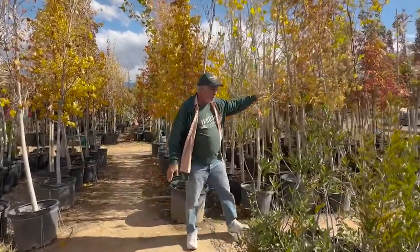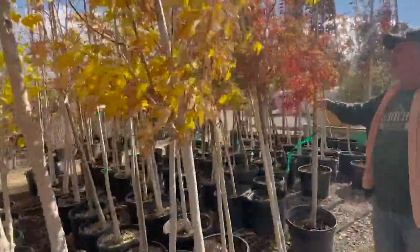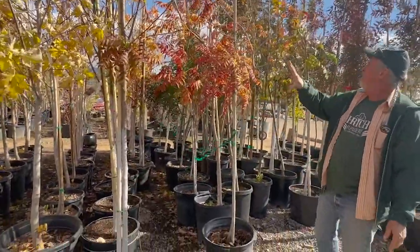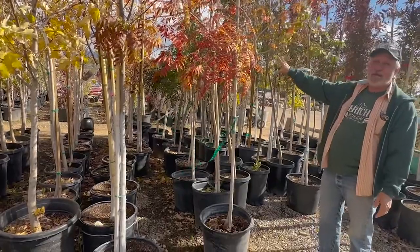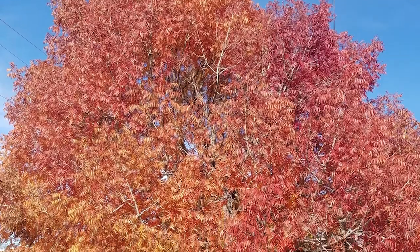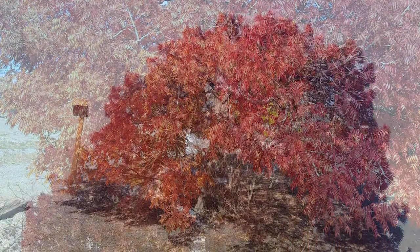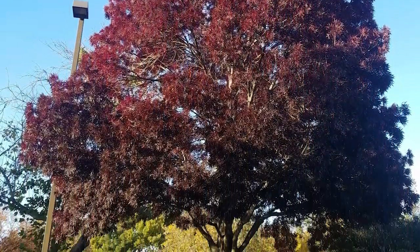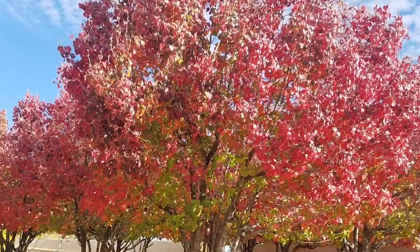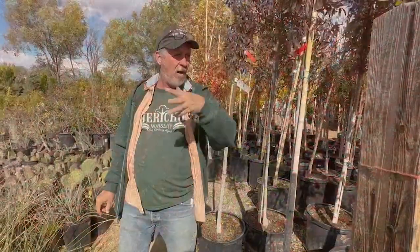A little farther to my left are Chinese pistache. This particular tree has really gained favor in the past few years, and you can see some of the color change, some that hasn't started to happen yet. Again, driving around town, some of the best color on a good low water use shade tree is a Chinese pistache. Beautiful burnt red raywood ash. The other one's pear, flowering pear, also a great color. First thing to flower in spring, white flowers. Great glossy dark green leaves in the summer, and then great fall color as well. All trees 20% off.